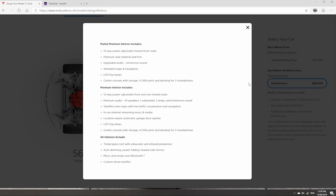We click on that and we get a list of basically what's included by default. So all interiors include the tinted glass roof for ultraviolet protection. So that amazing glass roof at the front and the back means your passengers and yourself as a driver or a passenger don't get cooked, which is good. Especially coming into that hot summer sun, that's going to be an issue for us.